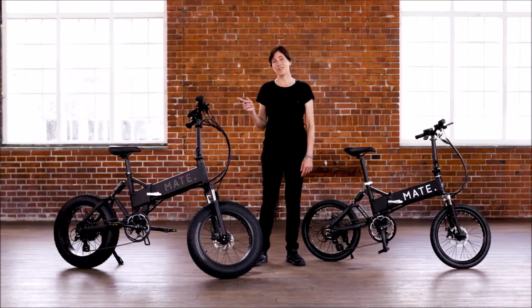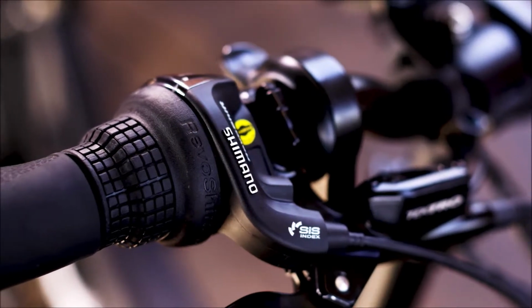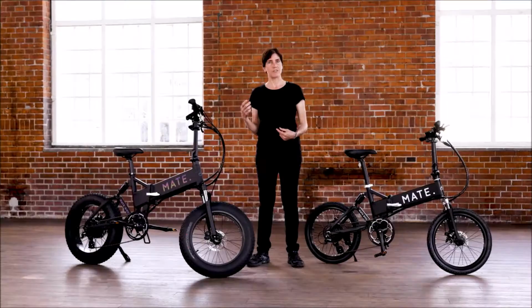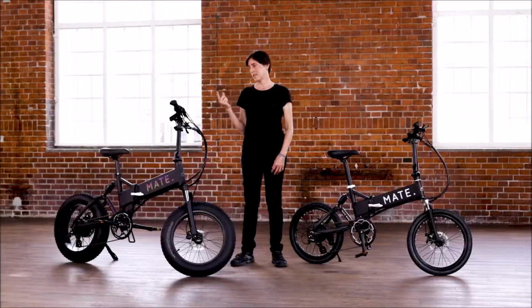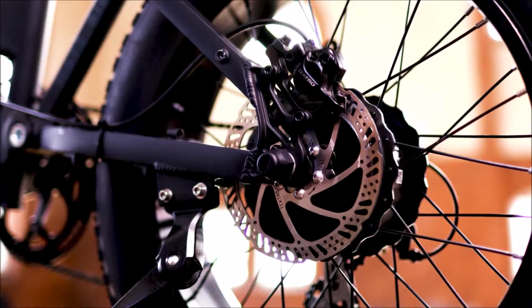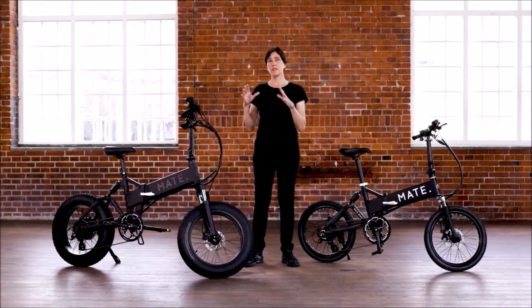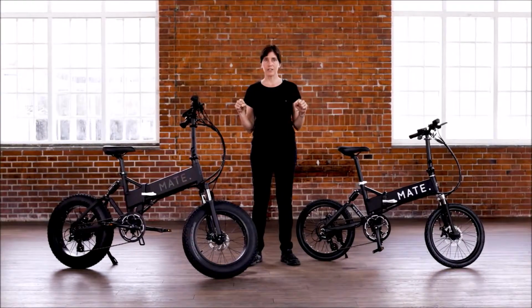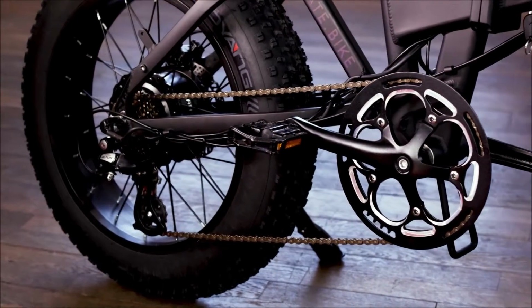The first is the shifters. They're much better shifters for a much smoother shifting experience and much more reliable shifting. So that way when you're actually pedaling, you can shift gears no problem. The second thing that we upgraded was the brakes. We went from mechanical on the original Mate to hydraulic brakes on the new Mate. And the other thing that we did was we made the handlebar much wider. So that way you have more control through city traffic, or if you want to take it off-road. And we also went ahead and upgraded the whole drivetrain for better performance.